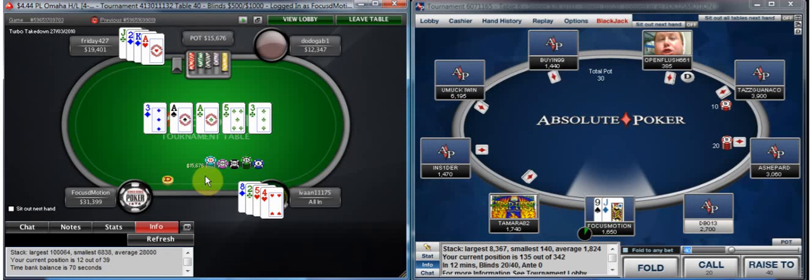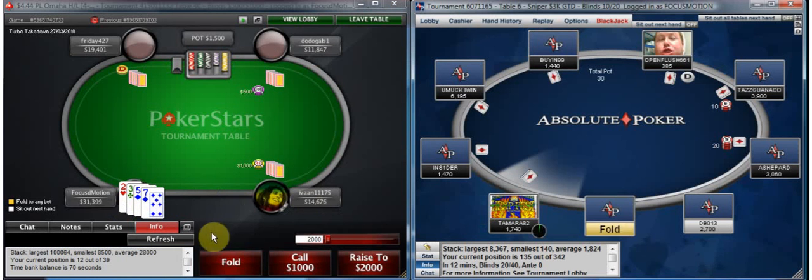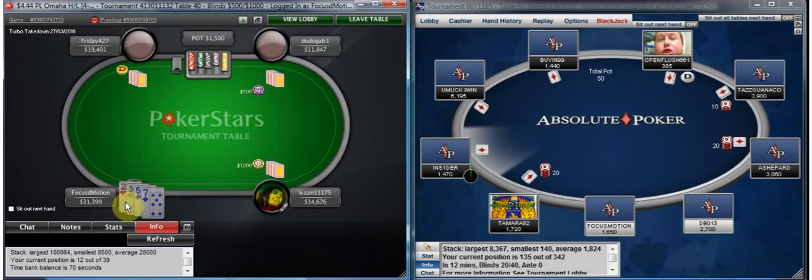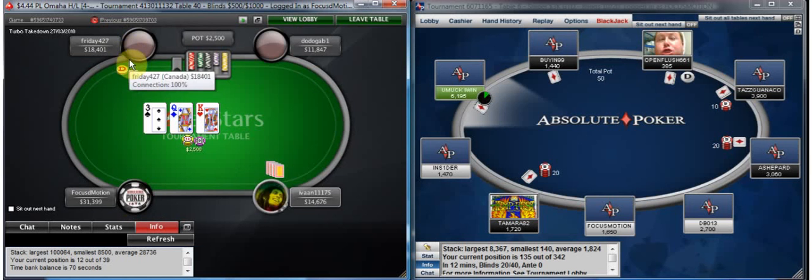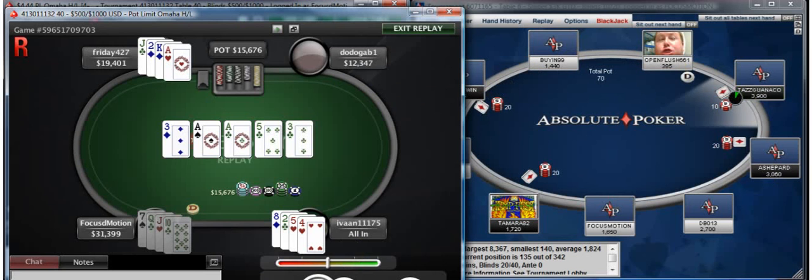Yeah, it's a straight, so flush would take it. It's pretty bad. Interesting. That's alright. Here we have 2-3-5-7. I'm folding for many reasons. We got Friday. He gets lots of pot, and take a look at that pot too.